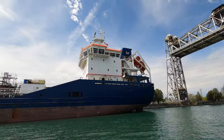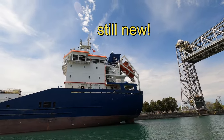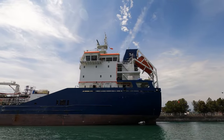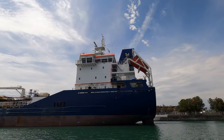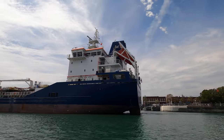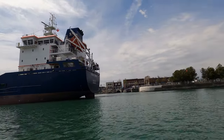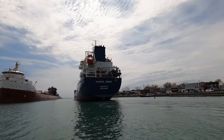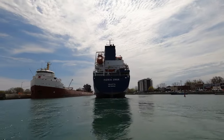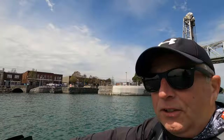Looks like it's freshly painted up above. The funnel stack, the exhaust up there, nice and blue, clean. This is good. It looks like we're going to see the pilot get off.